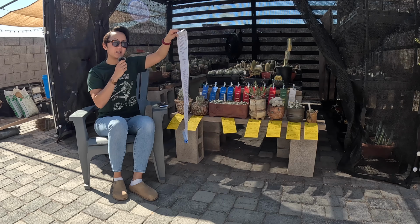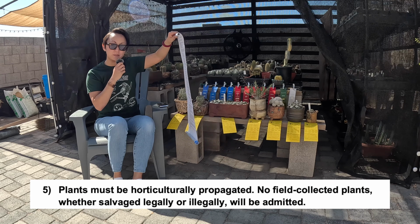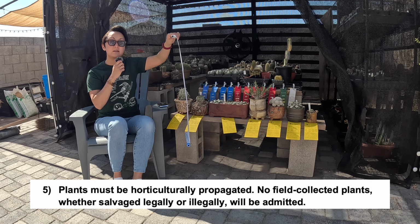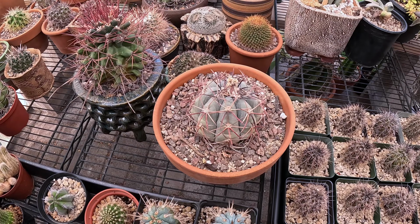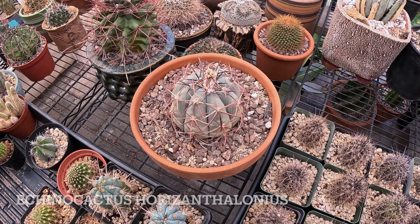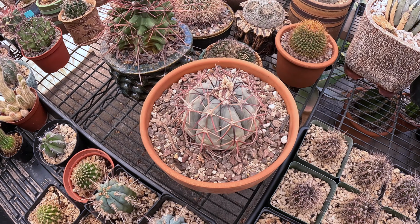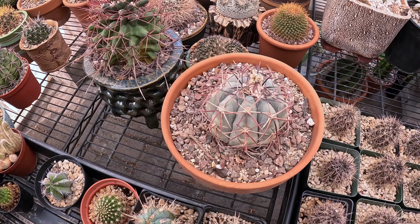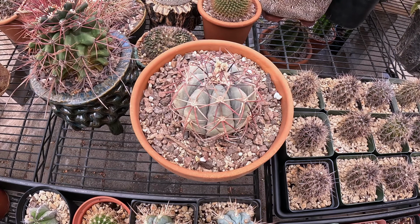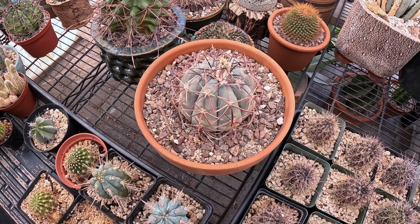Another useful guideline to know is that all plants that are entered into the show need to be horticulturally propagated. There can be no field collected plants, even if the plant was legally collected. So I have an example here of an Echinocactus horizontalonius. It was purchased from a legitimate nursery, but I know that this was collected from the field, although it was done legally. So I can admire this all I want at home, because it is very, very beautiful, but I will not enter it into a cactus show.